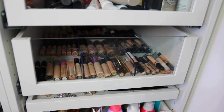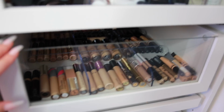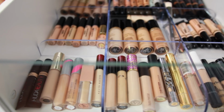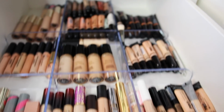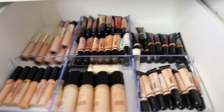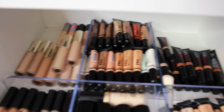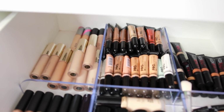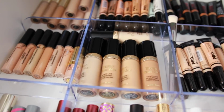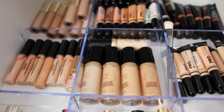So next drawer down, you guys are probably going to think I'm crazy, but I have my concealer drawer, and let me tell you, I have a lot of concealer. So in this drawer, I have my most used concealer in the front, and then a lot of backups in the back. So that's why it looks like there's so much. I have a bunch of backups of the Huda Beauty, which I love, the LA Girl, they sent me a ton, the Jouer, which I really enjoy, and then I have backups of the Too Faced Born This Way, which most of the ones I use are on my vanity.